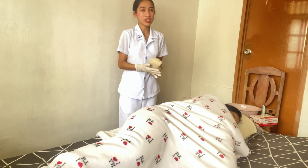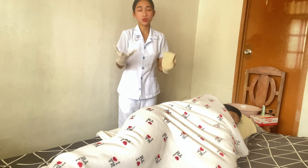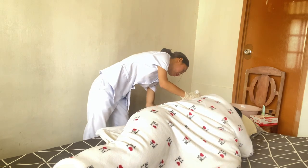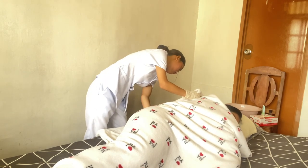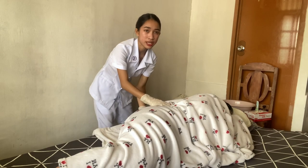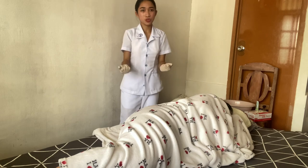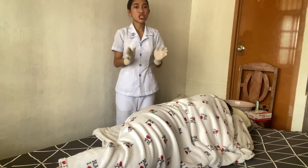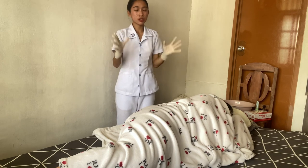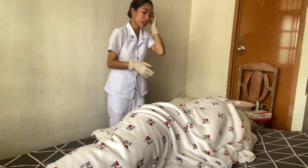Now, wash and dry the client's back, moving from the shoulders to the buttocks and upper thighs, paying attention to the gluteal folds. Okay, so ma'am, I'm going to wash now, okay? If the patient's skin is intact, remove and discard gloves if used. Now, perform a back massage now or after completion of the bath, especially if the patient prefers. Okay, ma'am, do you want a back massage? No. Okay, thank you so much, ma'am.